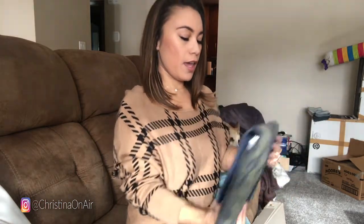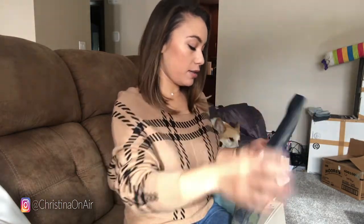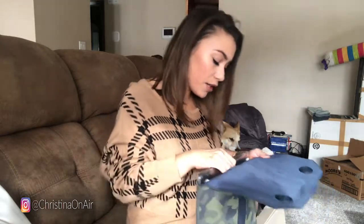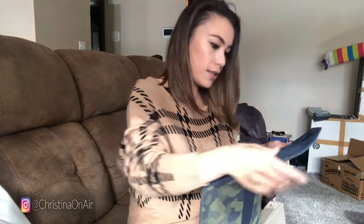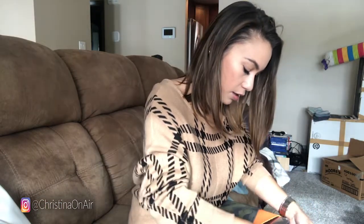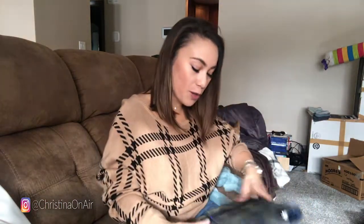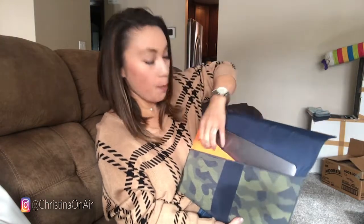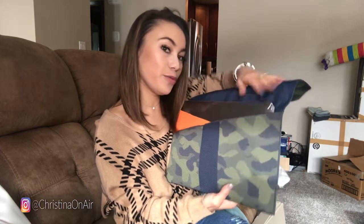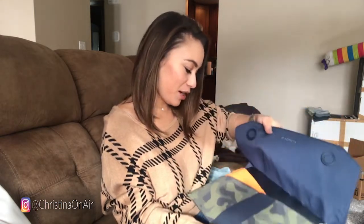Oh, and it's not too spacious. I think it is perfect because you don't want it too snug, where it makes it difficult to get out of the case. It's a little magnetic right here for that. So pretty, it's so perfect. And you have a little pocket area right here and one right here too. Oh my God, it's beautiful. And you can fit folders, paperwork.